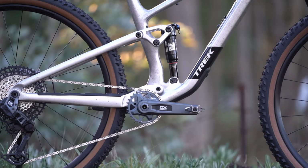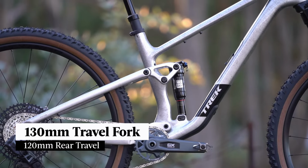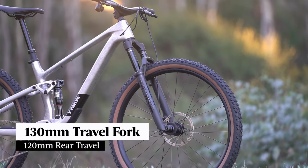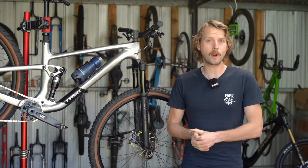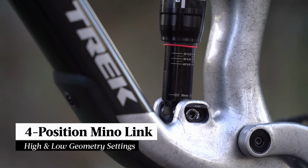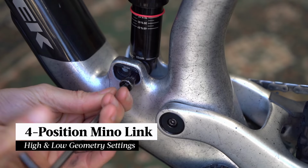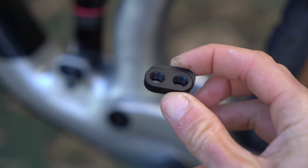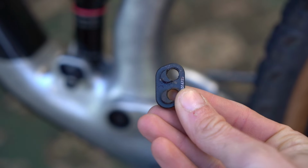The Top Fuel otherwise retains its 120mm of rear travel, and it comes from the factory with a 130mm travel fork. You'll find 29-inch wheels on all frame sizes except for the small, which features 27.5-inch wheels front and rear. Where things get a little more interesting is the nifty 4-position Mino Link. Found at the lower shock mount, this chip offers a high and low geometry setting which modifies the angles by half a degree and changes the BB height by 6mm.